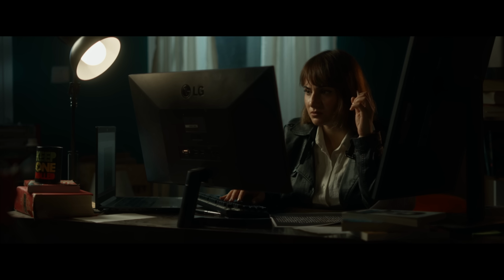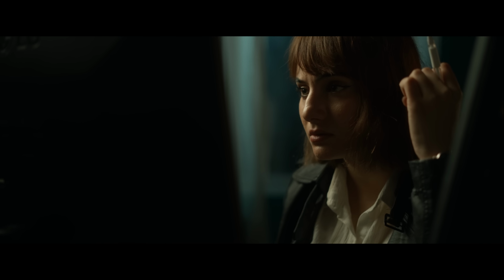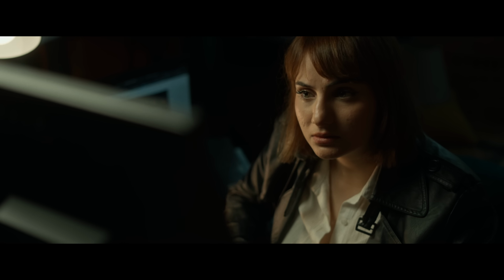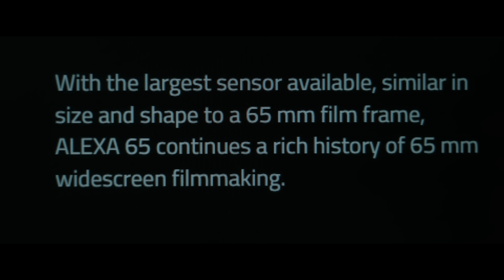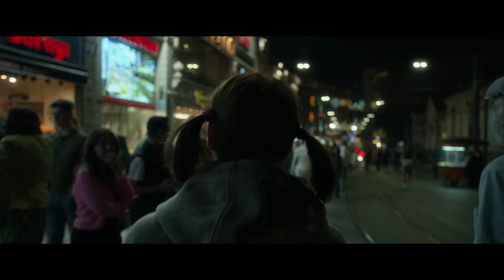There's a camera called Alexa 65 that you can't buy even if you had all the money in the world. It's Arri's flagship camera and it's only for rent. The superpower of Alexa 65 is its sensor. It's the largest sensor among all the cinema cameras.